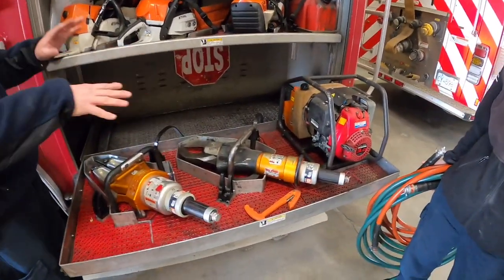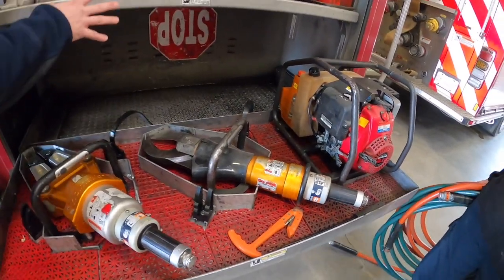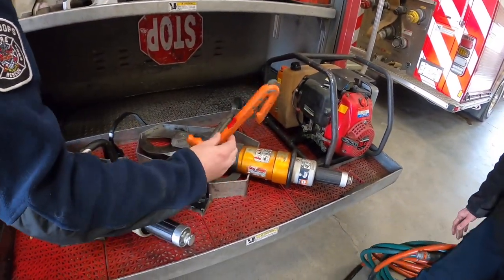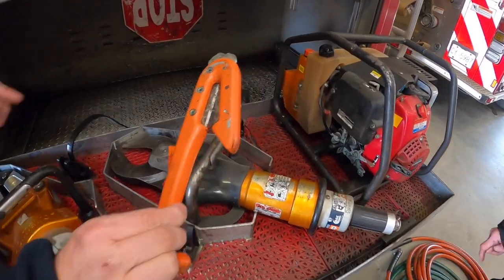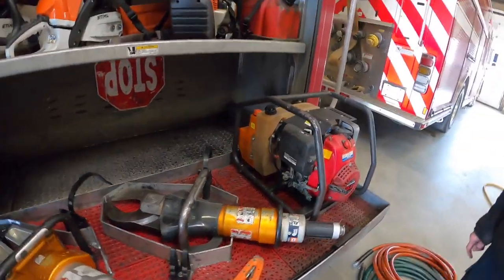And you can see this is kind of set up to be our extrication. This is our extrication drawer. So you also have this funky looking piece of thing, which is a seatbelt cutter. So the seatbelt slides through there and you pull and it will cut the seatbelt for you. So this stuff is the basic equipment for auto extrication.